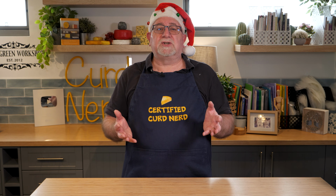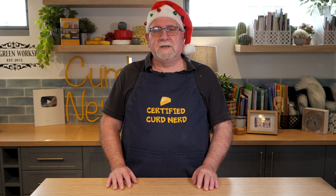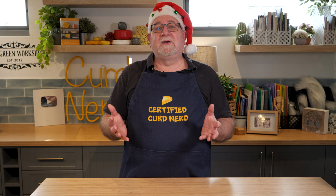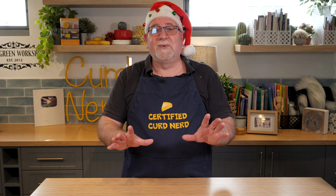Its clean finish and consistent melt make it the perfect cheese for achieving that authentic pizzeria taste at home. Made and ready to eat in 1 day, this fun-to-make cheese is extremely versatile, especially on homemade pizza bases. I got a lot of flack for not making my own pizza bases, but it was what it was.